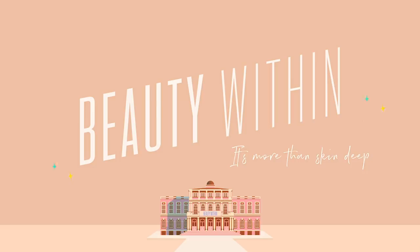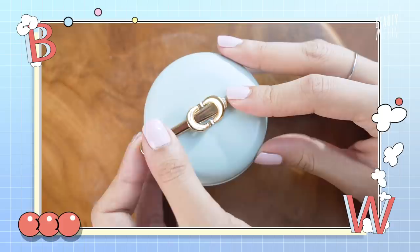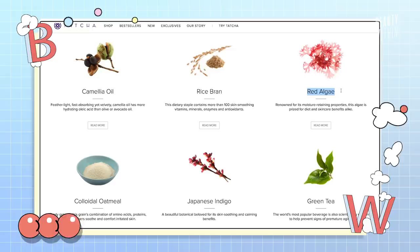Coming in at the top, we have Tatcha's water cream at $68. I think this one defines luxury, because a lot of thought goes into the packaging. It has an attachable, detachable spatula, because most of the time those other plastic ones just fly away and you never see them again. Tatcha has the Hadasei-3, which is the combination of green tea, rice, and algae. And that's the top ingredient for any of their products.